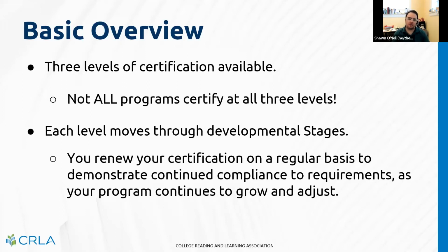And as you go through the process, your initial certification is valid for a certain amount of time. We'll talk more about that. It's changed recently. And then you'll renew your certification on a regular basis. And that allows your program to adjust, to grow, to change based on what's going on in the specific cultural context or campus community, while still meeting the requirements overall.